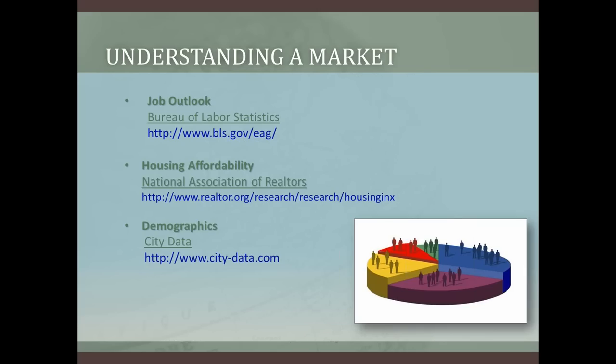And then for housing affordability, a great website is the NAR, National Association of Realtors. And that's realtor.org/research/research again, and then /housing-INX. So you can jump on there and it'll give you the affordability rate in any market in the country, and that's really helpful because you'll be able to figure out how much real estate you can buy in that market, and then whether you're buying property above the national average or below the national average. So it kind of gives you some good insight there.